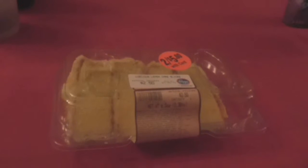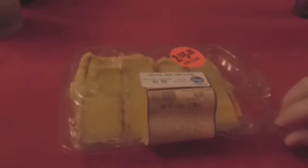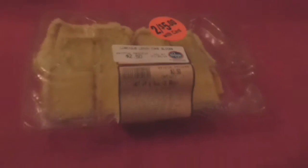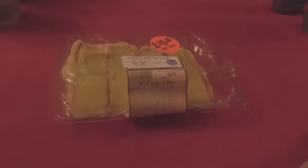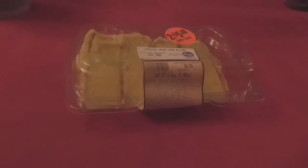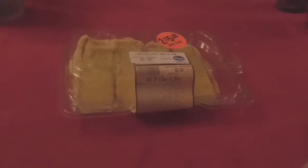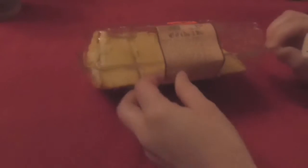Well, today is Sunday, and I just finished up my Sunday dinner. And this is my dessert. Now, this is something new that I have just seen at my local Kroger yesterday, and I picked it up. It's slices of luscious lemon cake. Now, I've seen chocolate and the vanilla and different flavors like that, but it's the first time I've seen the lemon. So I'm going to give it a try.